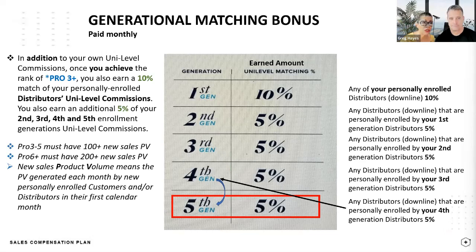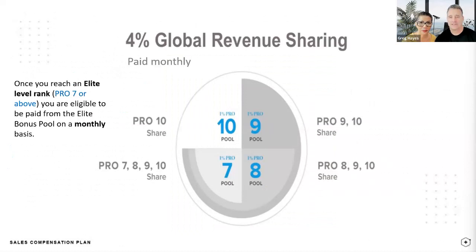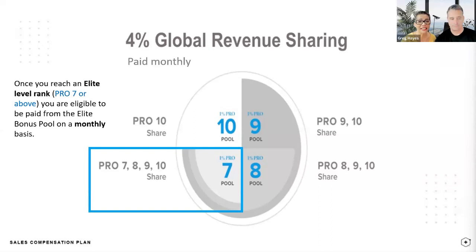Okay. On to the next bonus: making money while you're sleeping. So again, what LifeVantage does is at the end of every month, they take 4% of the global sales in every country and put that money into a bucket. Then they break it down. They take out 1% for each component of the bucket. And you have the ability to get a dip on all those pools.